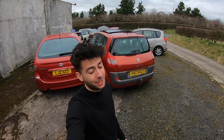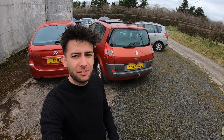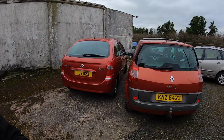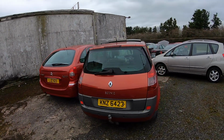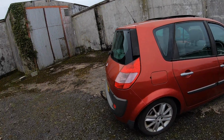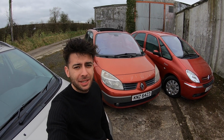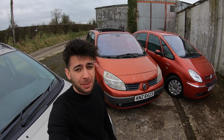The Scenic? Well, another of Europe's favourites, and you've got that sexy French style, which in this top of the range privilege trim with the optional 17-inch alloy wheels just looks fantastic. But the Scenic also has a tale of woe to tell. Its reliability was so bad it actually made it onto BBC Watchdog.